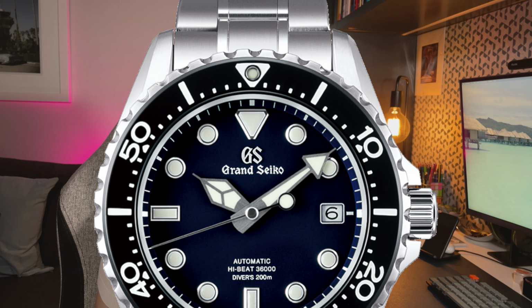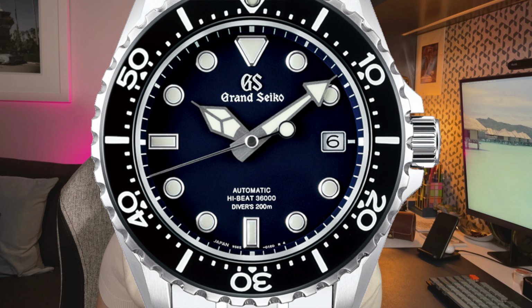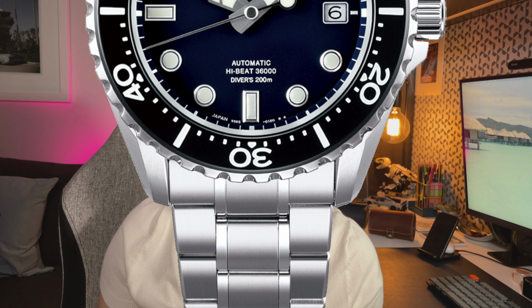This is a 43.4 millimeter with a depth of 200 meters. High polish headset, indices are lume-filled, super contrasting, obviously so you can see underwater. It's got a premier luxury dive feel and fit to it, which also equates with the price tag. I'd be keen to know your thoughts, guys. I don't know if I'm diving with a Grand Seiko. I don't know if I'm diving with any of these watches, to be clear. Maybe I would with the Rolex Deep Sea Sea Dweller.